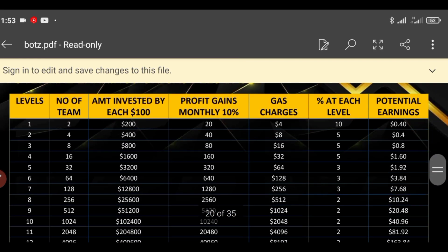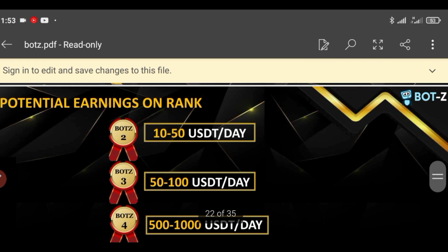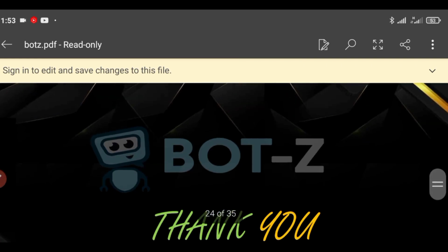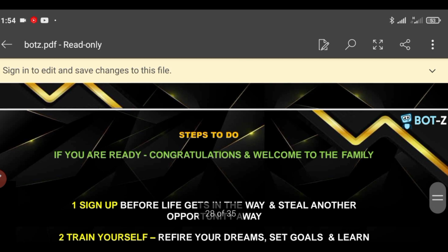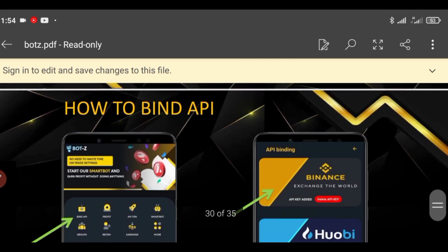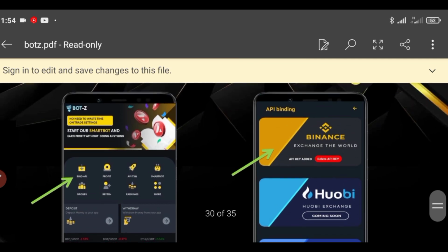We keep scrolling and checking what they have on offer on this particular presentation slide. Okay, of course, you know that you have to bind your Binance with your robot as well. So there are tutorials and guides on how to do that.